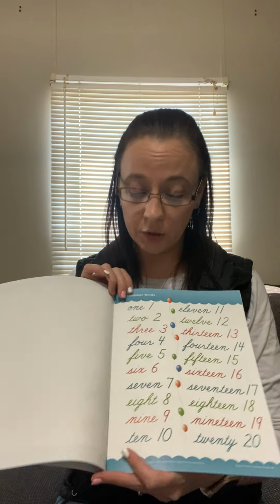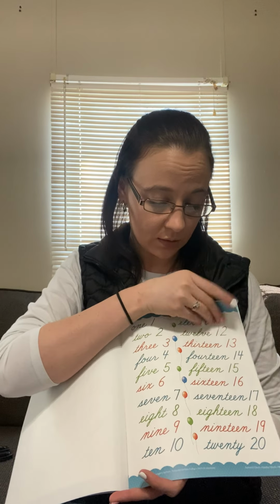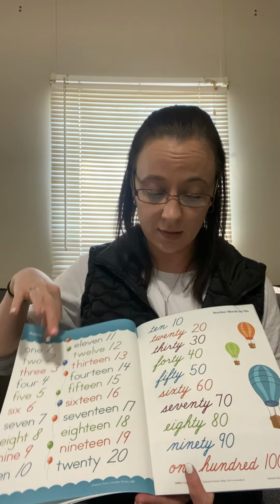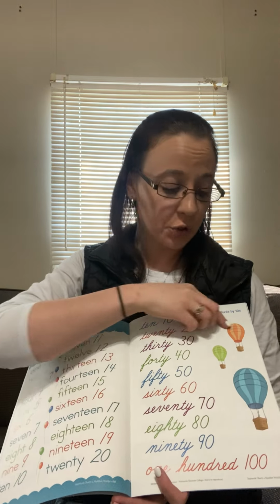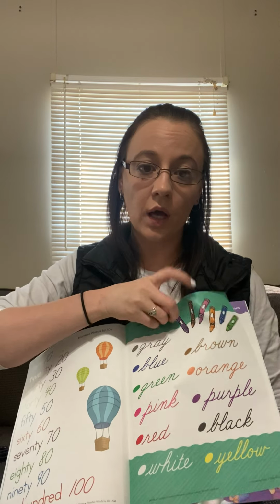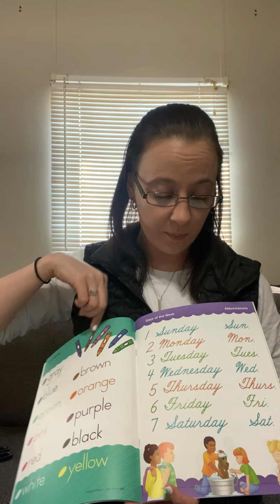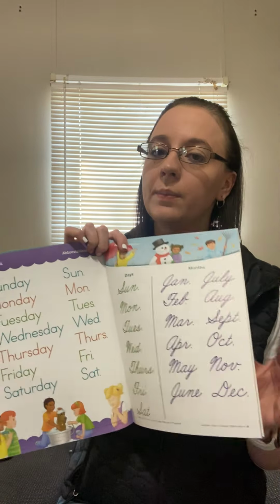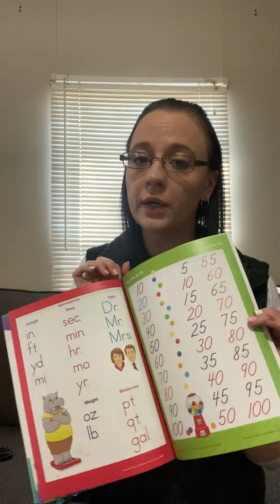This is your homeschool seat work charts. These are perforated, so you can take them out, hang them up. We've got numbers 1 to 20, number words and the numbers beside them. They come in manuscript and print, counting by tens, colors, days of the week and their abbreviations. So all your charts are going to be in manuscript and cursive, so they're learning to read and recognize both, which for us is really important.